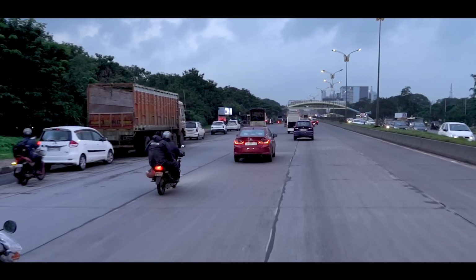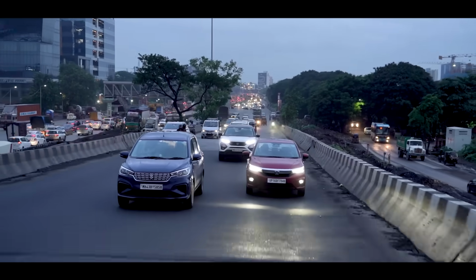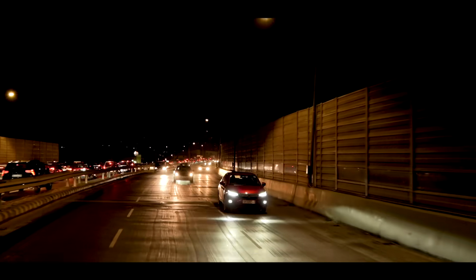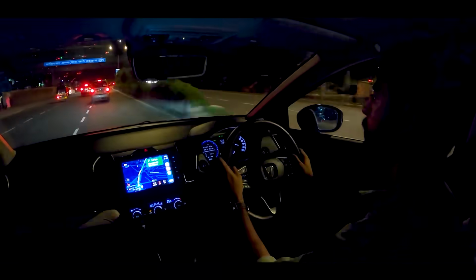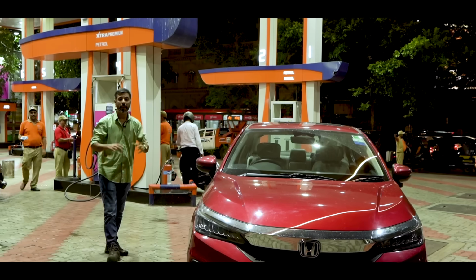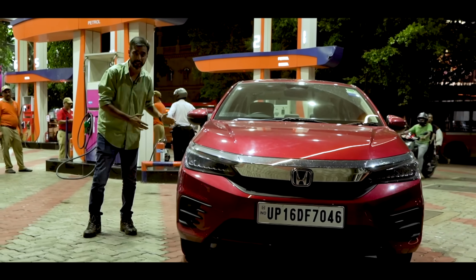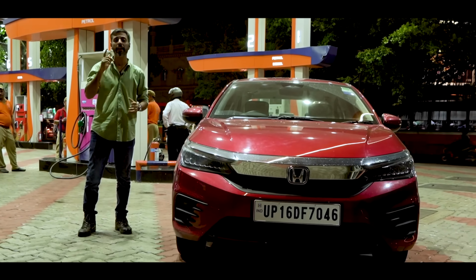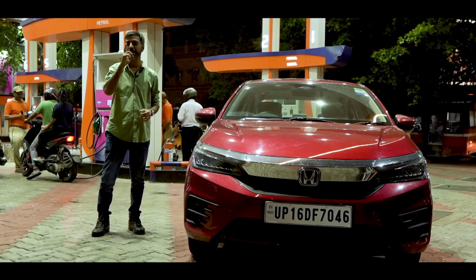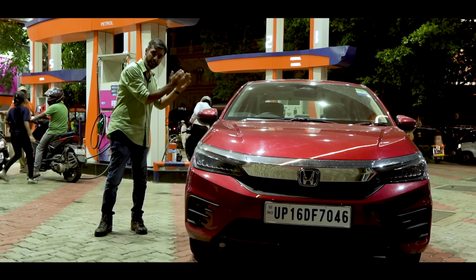As expected, entering into Mumbai wasn't really smooth sailing as the evening peak hour traffic slowed us down further as we made our way to a fuel station in Bandra. Believe it or not, but we have made it to Mumbai. The Honda City EHEV has successfully made the 1,000-kilometer journey from Bengaluru to Mumbai only on a single tank of petrol. In fact, there is a little left over in the car.